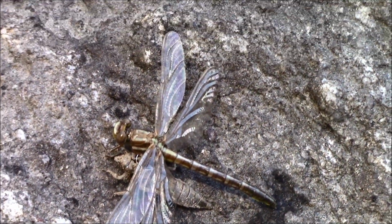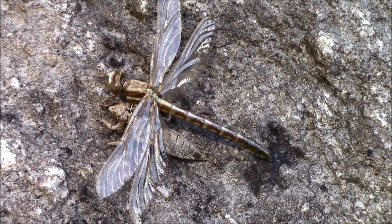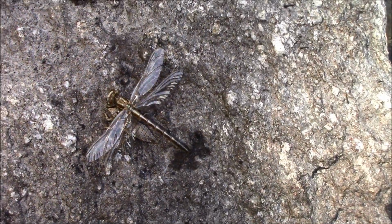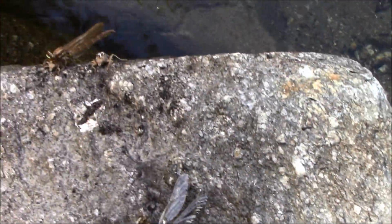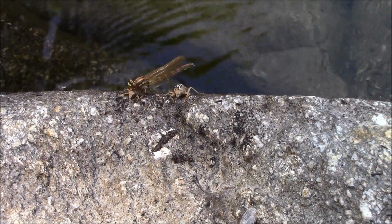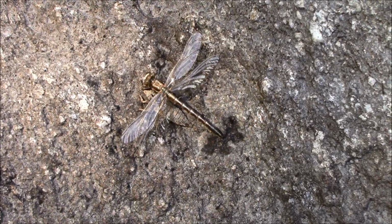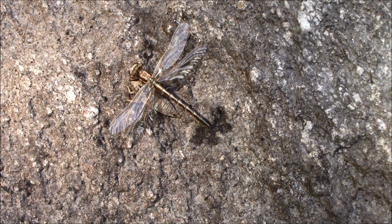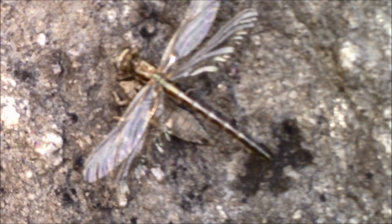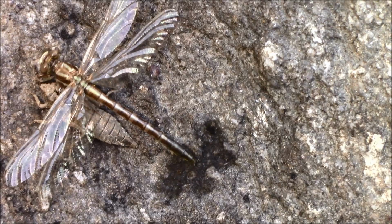Another 15 minutes has passed, and this dragonfly just opened his wings for the very first time. And we're here to share it with you. This one's got his wings open. And that one there hasn't opened his wings yet. But he will, and then he'll just stay like this for a while, just waiting for his wings to dry out and develop, I guess. His body is developing that nice iridescent color to it.